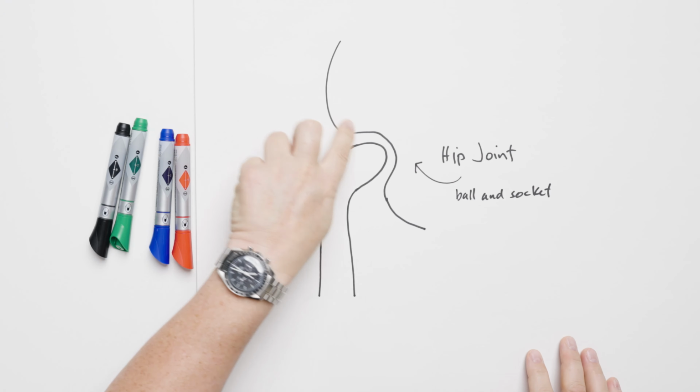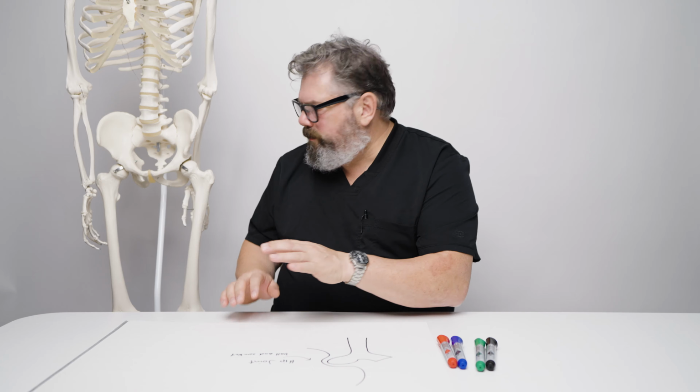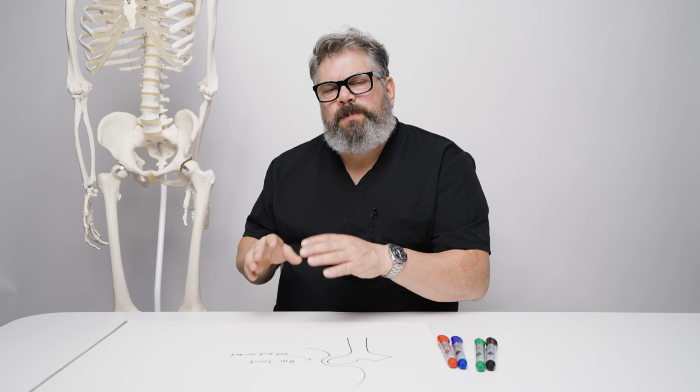And so that ball and socket fits in there, just like this little connection. Now, everybody has a different shape to their pelvis. Some pelvises are taller, some are wider. There's a huge variability in shape of pelvis. And importantly, for what we're talking about with the hip dip area and trying to get a smooth OG line, what's very important is the angle and the relationship of this hip joint. So the relationship of the femur to the pelvis.